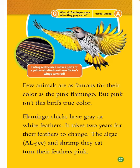Flamingo chicks have gray or white feathers. It takes 2 years for their feathers to change. The algae and shrimp they eat turn their feathers pink. Eating red berries makes parts of a yellow-shafted northern flicker's wings turn red.